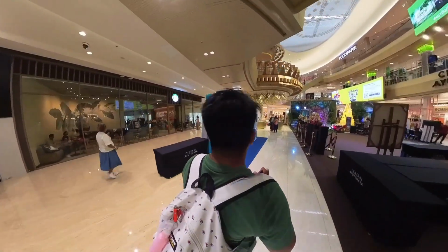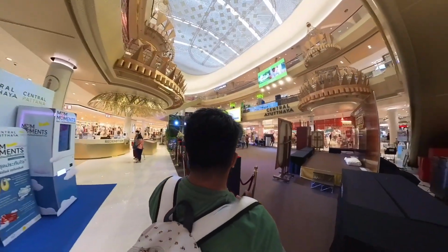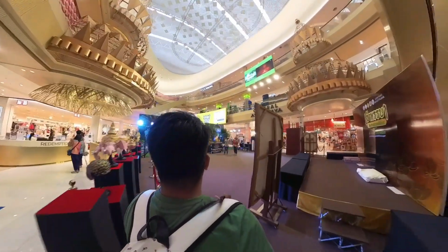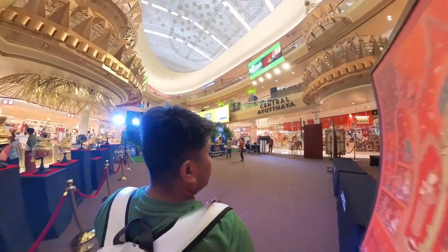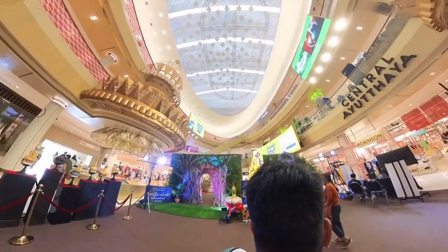Central Ayutthaya is a department store and shopping plaza in Ayutthaya province. It can be considered as another big shopping mall of Ayutthaya. This is actually where we had our lunch. We received some 50 baht vouchers from Klook.